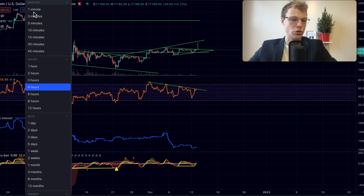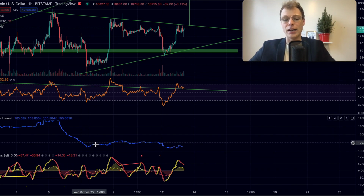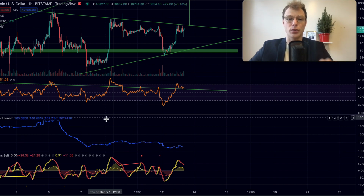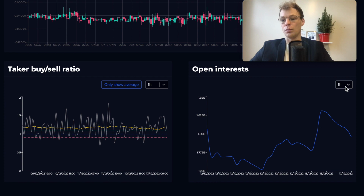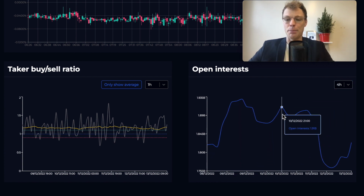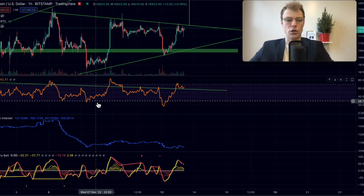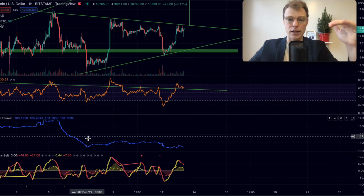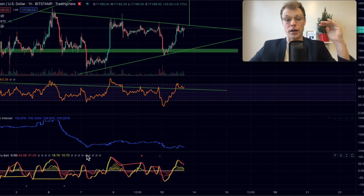If we zoom into the shorter-term time frame, on the 1-hour time frame, you can see this blue line right here. That is the open interest, which you can view on WhalePortal on multiple time frames. We are building a feature where we can put it below the TradingView charts, but that feature is not yet finished, so we are working on that.